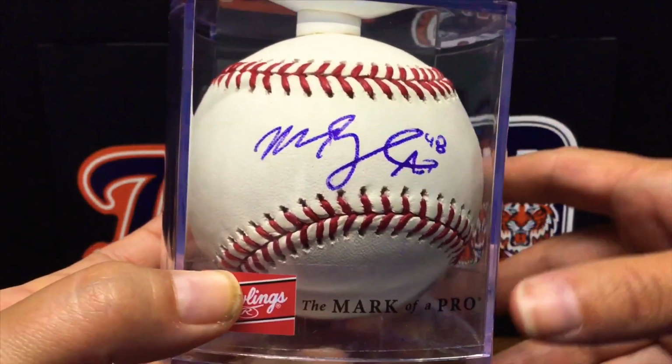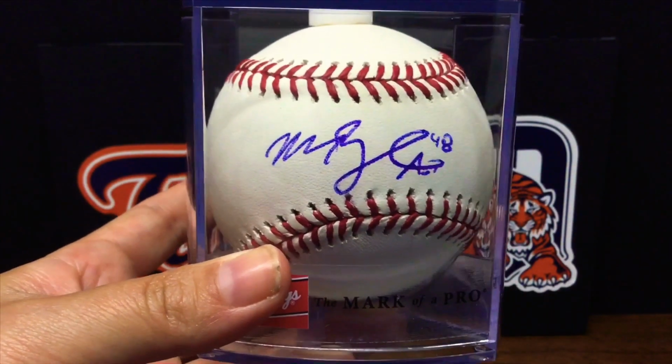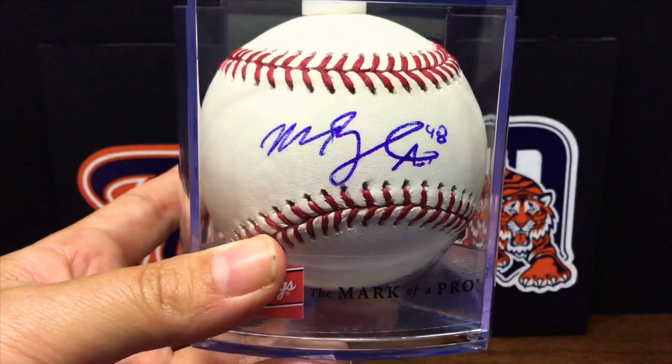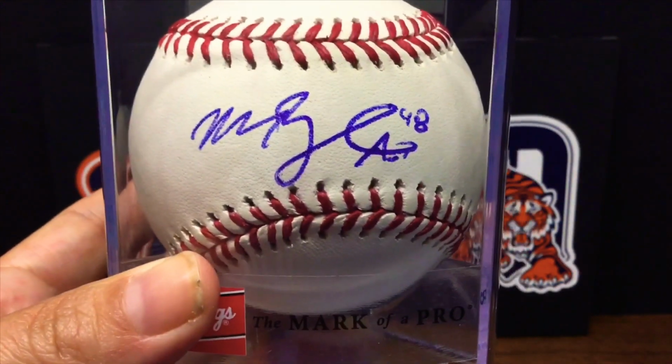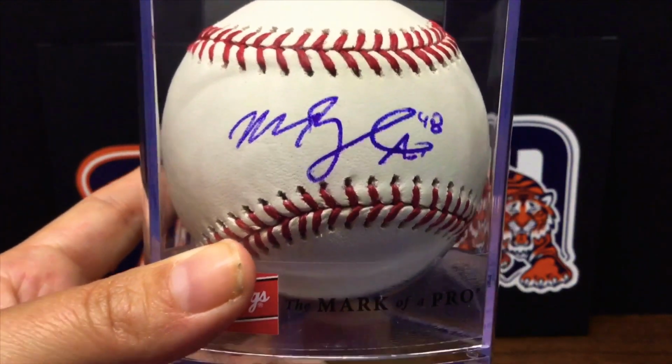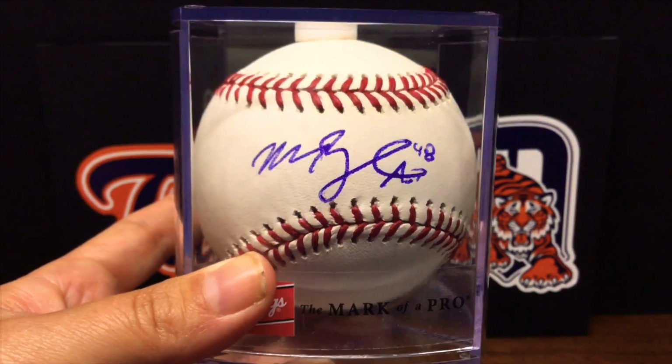Matt might be the nicest guy on the team. Very, very nice. Does a lot of great work as well in the community and with charities. So he always inscribes his baseball AO1, which stands for Audience of One, with his number 48 inscribed. So really happy to get this one.